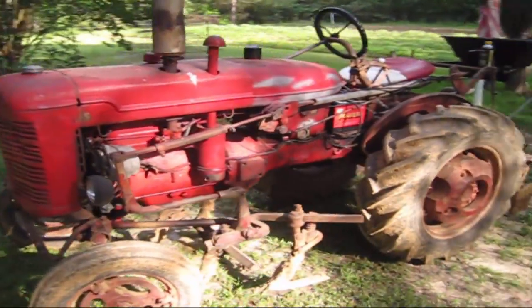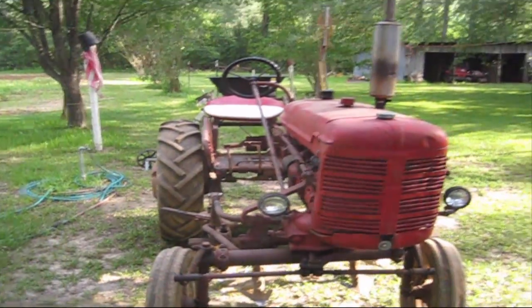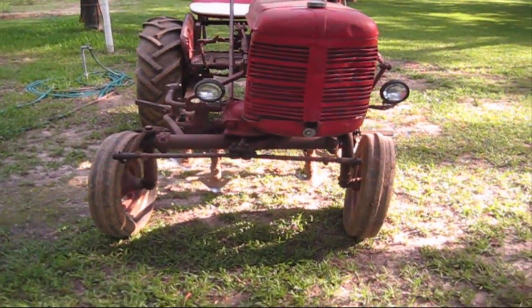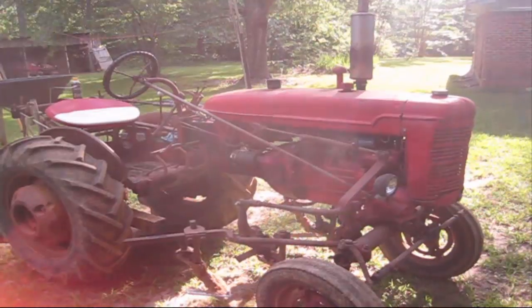It is legitimately a garden tractor. These things were really cool. As you can tell, the seat is all set off the engine and drivetrain, so you could look down through the middle of the row and watch your plants as you ran over them, pretty much. Or try not to run them over. But these are really neat little tractors.